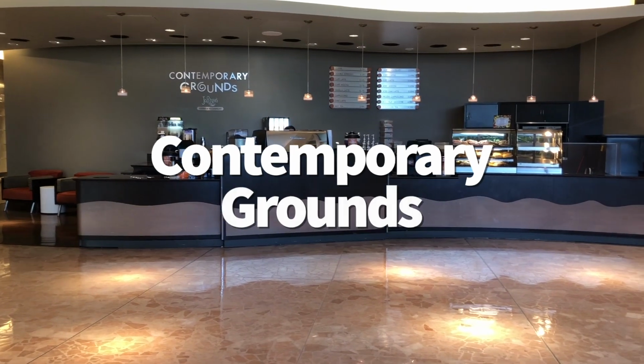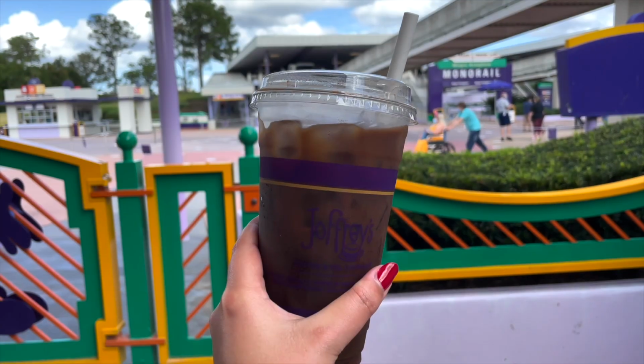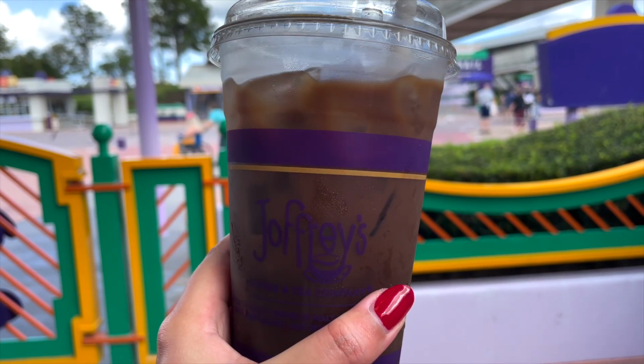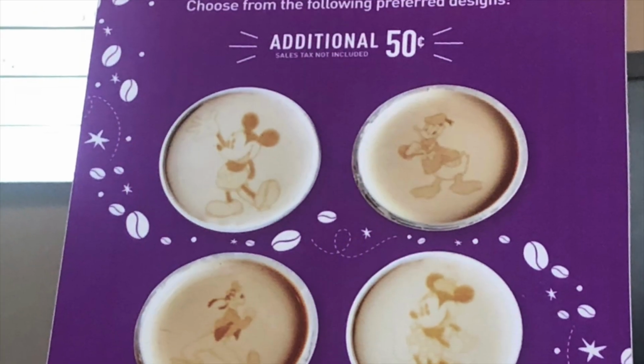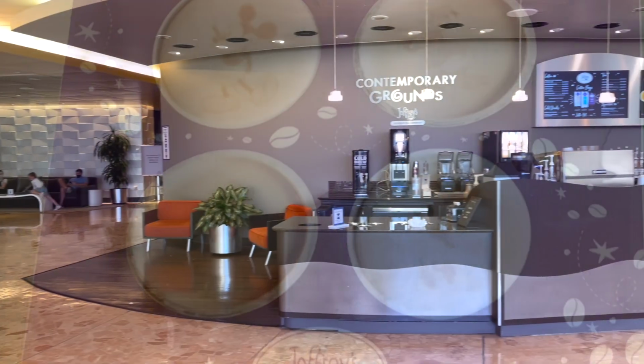Okay, Contemporary grounds. Now, I love that the Contemporary has their own little coffee shop. There aren't any major bells and whistles here. It's just a corner cafe that serves up Joffrey's coffee and a small selection of pastries. Oh, and if you want to add a bit of fun to your morning pick-me-up, you can also order your coffee with some Disney-inspired latte art, because why not?